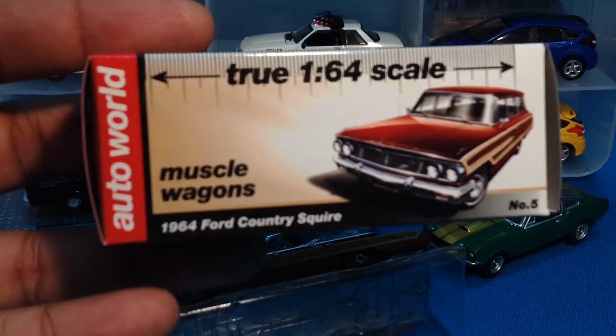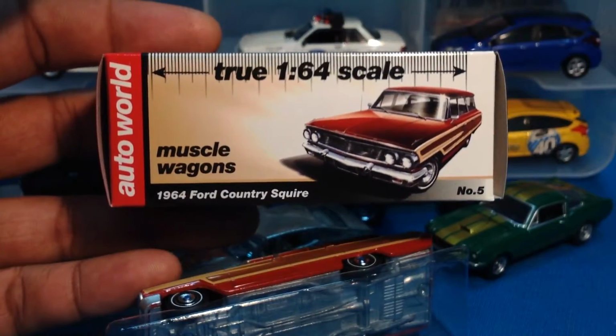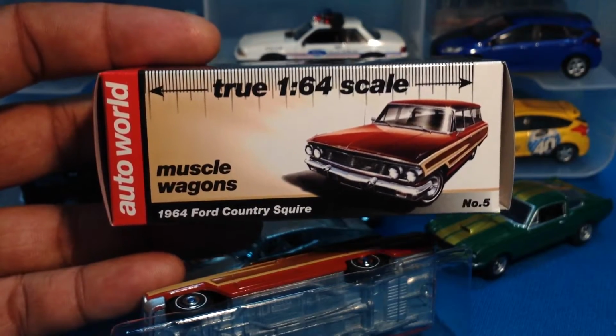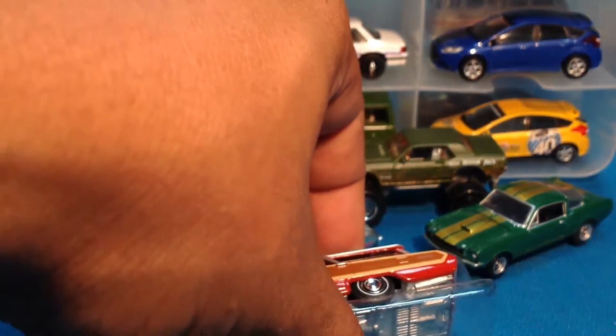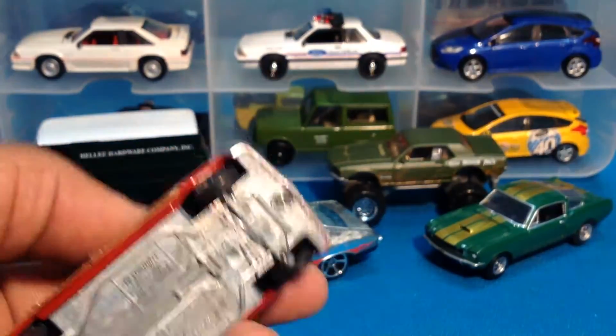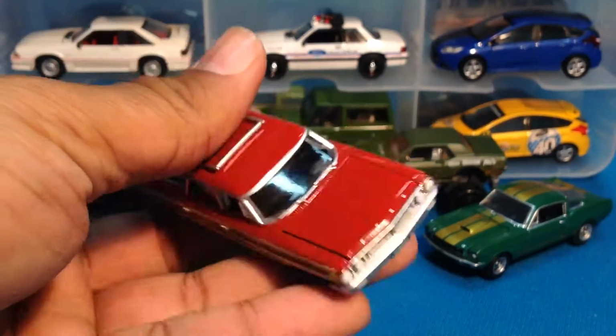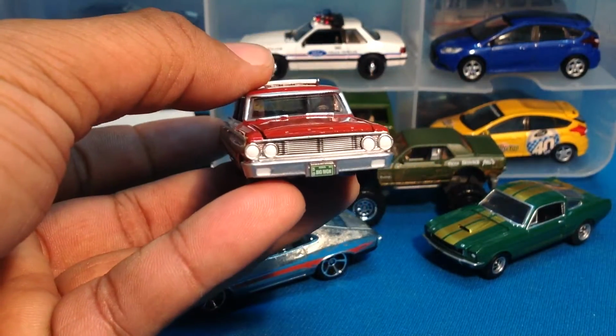I used to throw away these boxes, you guys. I don't recommend that anymore. This was a big favor Auto World did to collectors, as some of these longer castings do not fit in anything. They won't even fit in carry cases. So keeping those boxes really helps. Finally have this thing free, and it looks great.